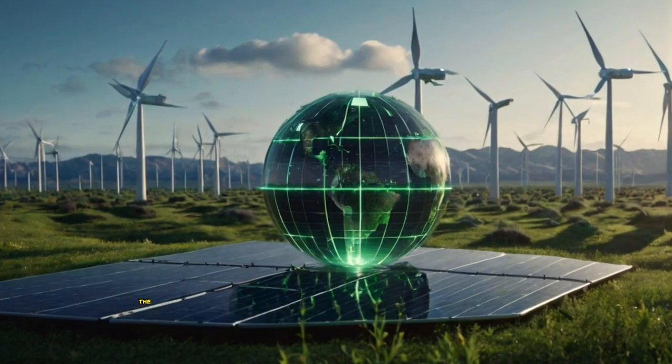Today we're talking about the top 5 sustainable tech innovations in 2025. These are technologies designed to help the planet and improve our future.